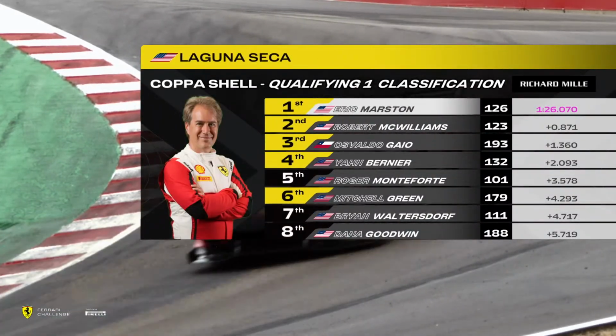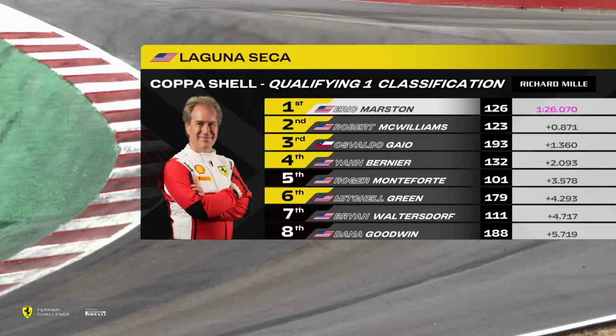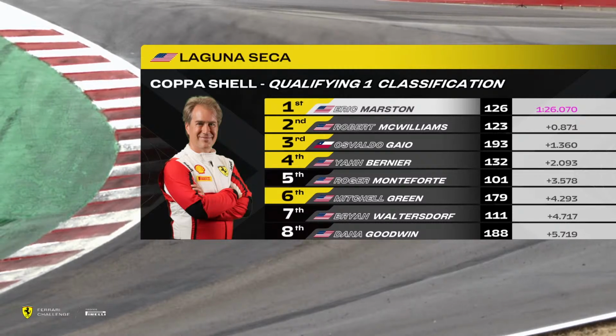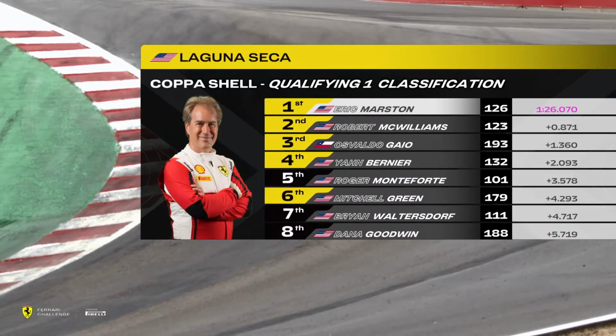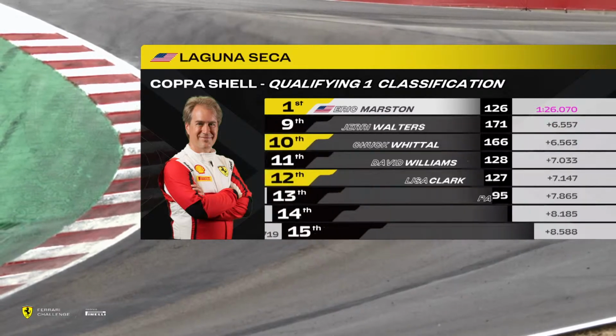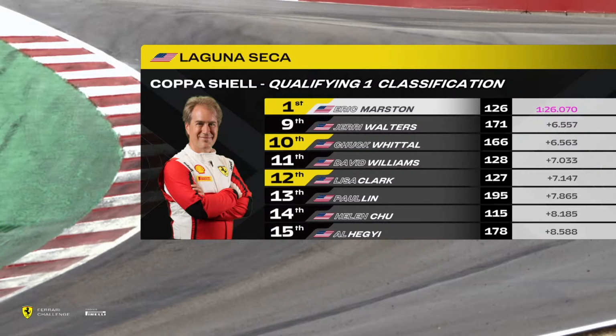And here is confirmation of their classification. Eric Marston, the quickest from Robert McWilliams, Osvaldo Gallo, Jan Bernier, Roger Monteforte, quickest of the Am drivers, ahead of Mitchell Green, Brian Waltersdorf and Dana Goodwin. They are going to be on the first 4 rows of the grid. Then we see Jerry Walters, Chuck Whittle, David Williams, Lisa Clark, Paul Lynn, Helen Chu, and then Al Hegyi.